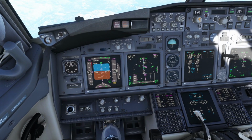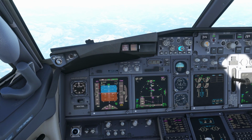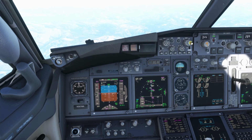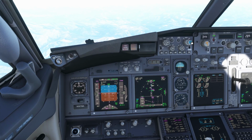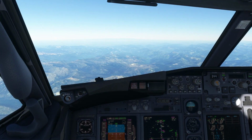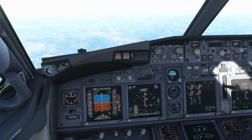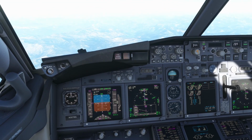Overall, super awesome airplane. I really like it. Hopefully you guys will see a little more of it. I don't know if we will. Well, actually, we probably will. That's part of the reason I bought it, for the channel. We'll see it again sometime. Can't guarantee when or how often, but it will be back.